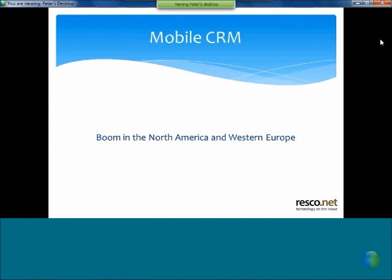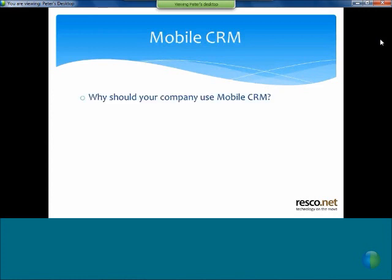So we have customers ranging from one Dynamics CRM user up to a couple of thousand Dynamics CRM users. So it doesn't matter if you are a very small company, or medium-sized, or if you are large. And at the beginning, I just want to give you something tangible. Why should your company use the mobile CRM for Dynamics CRM servers?